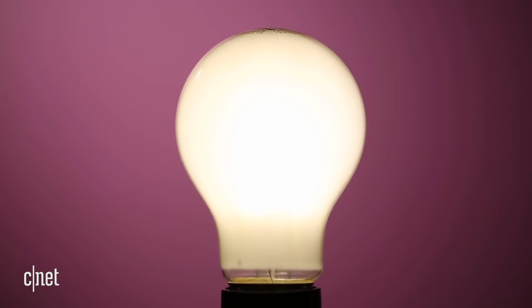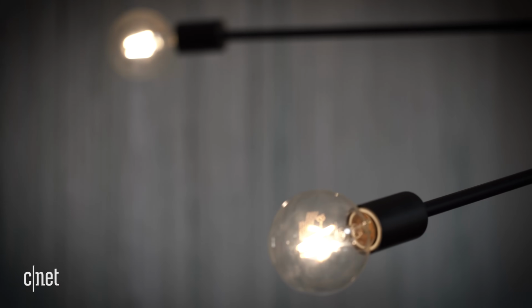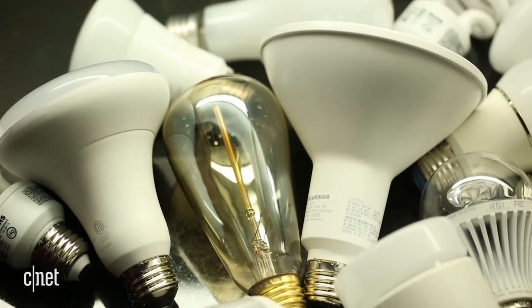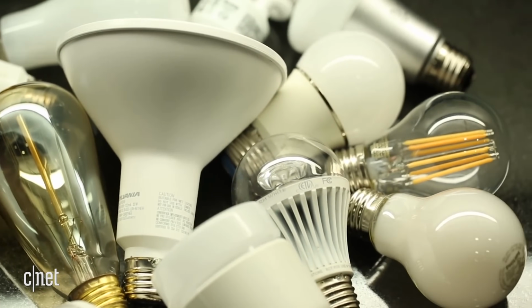Lights. It turns out incandescent bulbs aren't very efficient. Who knew a 140-year-old invention could be improved? And well, we have improved it. Very much so recently, it just took a long time. Most LED bulbs use around 85% less energy than their incandescent cousins. That's a lot of percent.